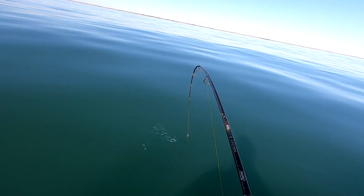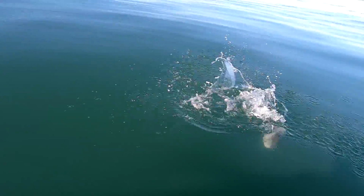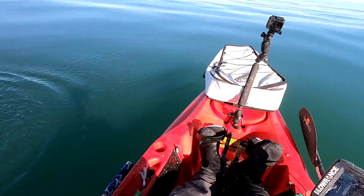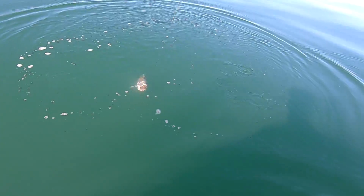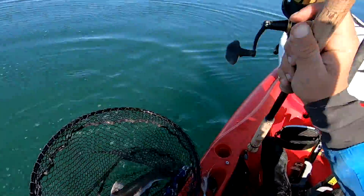That's something good. What do you think? It's definitely not a toadfish. Black drum probably. Oh, there we go. Looking for a couple of these. We got one. I have a feeling we should find some.